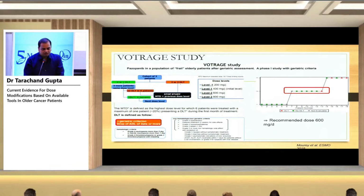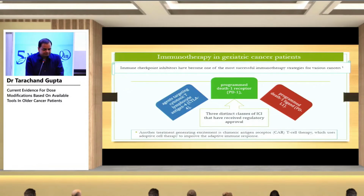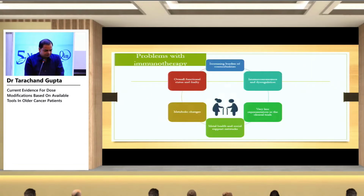In the era of immunotherapy, we have 3 types of immunotherapies: anti-CTLA4, anti-PD1, and anti-PDL1. Now we have CAR T cell therapy also. The problem with immunotherapy in elderly people is the increasing burden of comorbidities, immunosenescence and dysregulation, very little representation in clinical trials, mental health and social support networks, metabolic changes, and overall functional status.